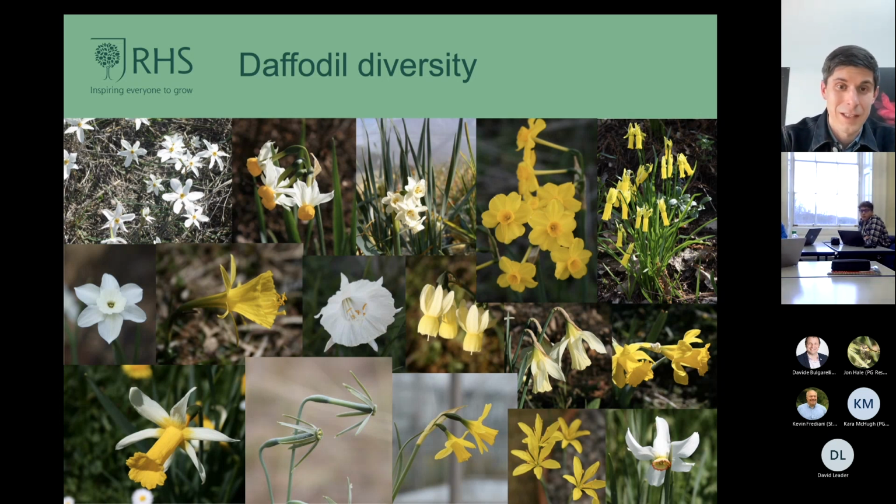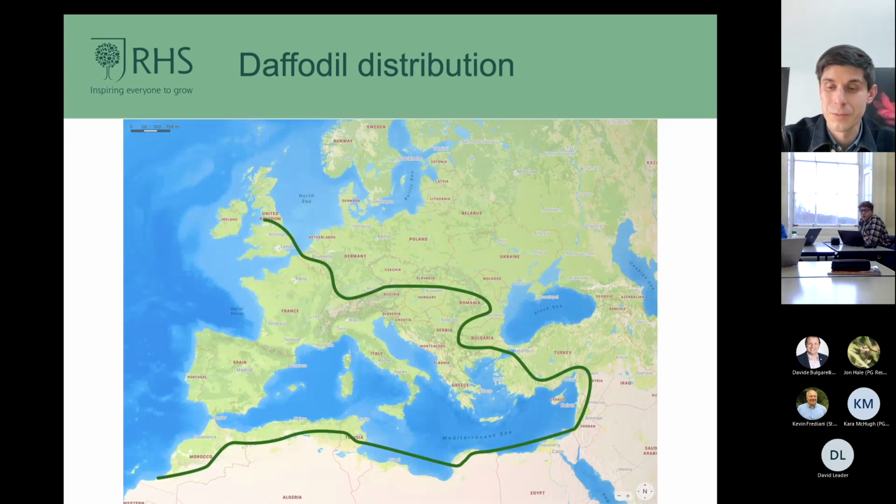So daffodils are native to largely the Mediterranean. And they are most diverse in the Iberian Peninsula, so Spain and Portugal. Some of the species, obviously looking at the map, reach further up north. There is one species that is at least tentatively native in the United Kingdom.